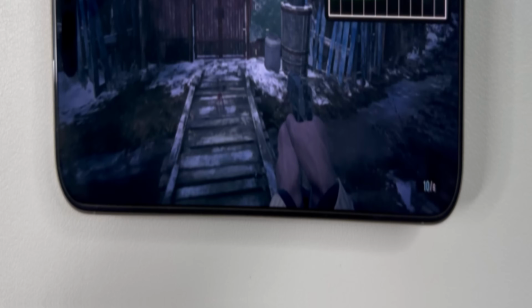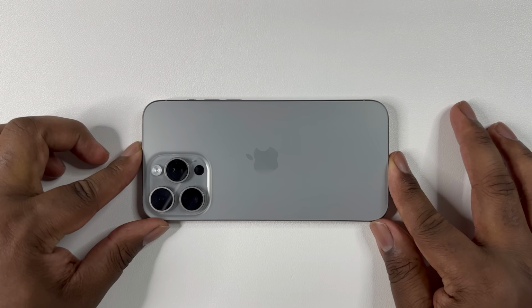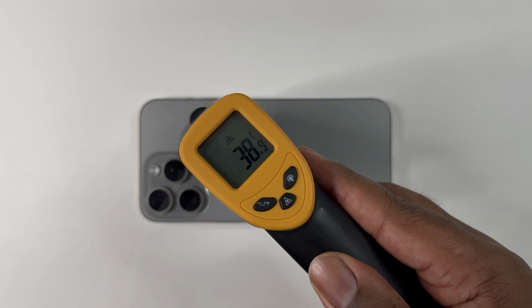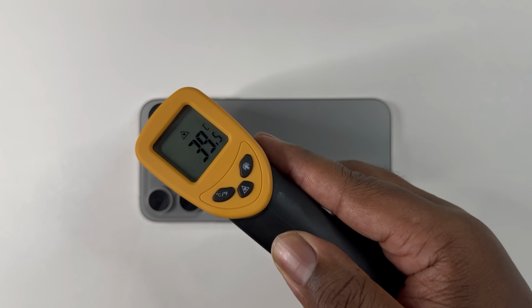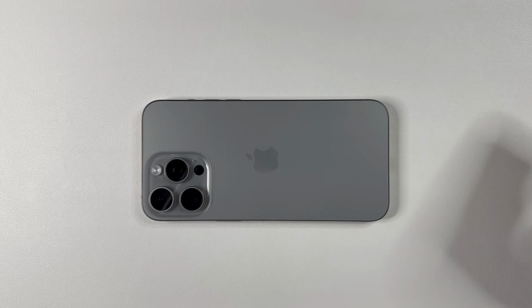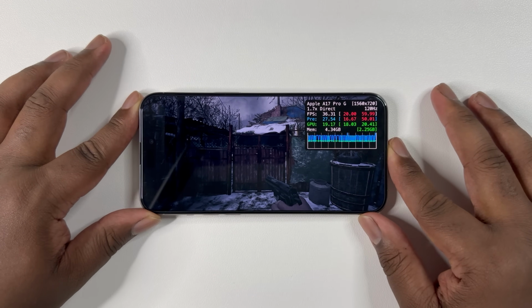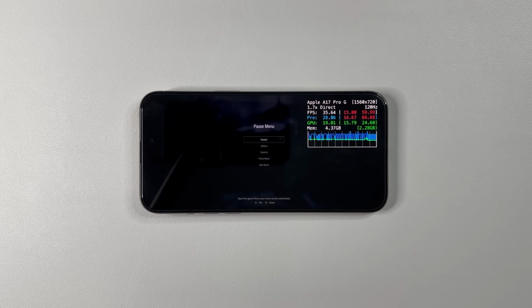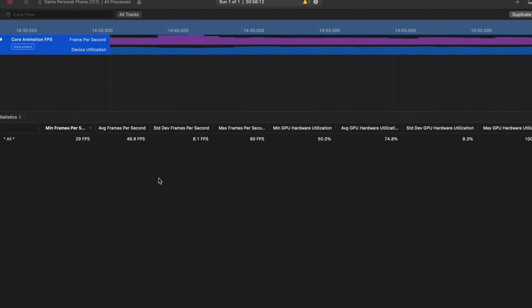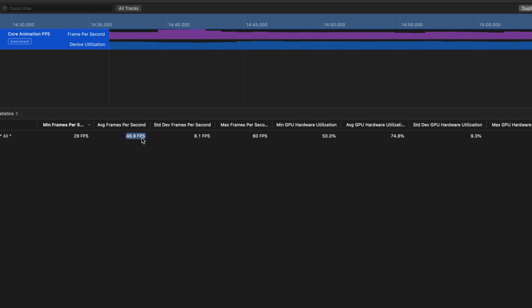Alright, so after about 20 minutes of gaming, let's start with peak temperature. And right off the bat, as I'm turning this phone around, it actually feels not too bad. Warm, but not hot. And as we can see, temperature is peaking up to 42 Celsius, which in my opinion, is impressive. Especially when taken into consideration that we just gamed for about 20 minutes in this demanding AAA PC game. But anyways, moving forward to FPS averages, again, I'm quite impressed because here we can see I average 46.9 frames per second after about 20 minutes of gaming.